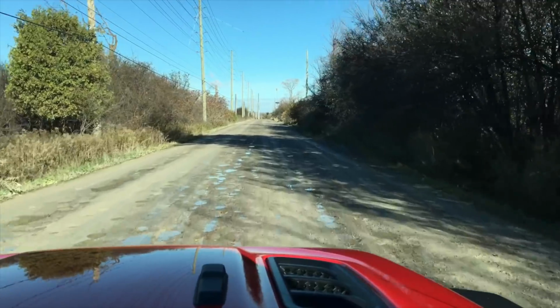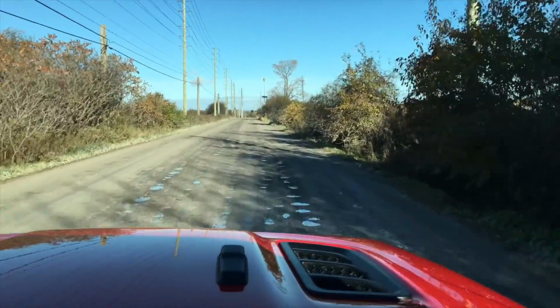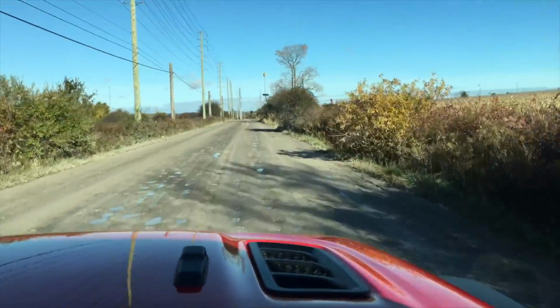We're going through some bumps right now, sorry to go off topic, but it really is smooth. We're in a Wrangler. Yeah. So how do you like the suspension? Did they really retune it? Oh, definitely. There's definitely a retune in the suspension.